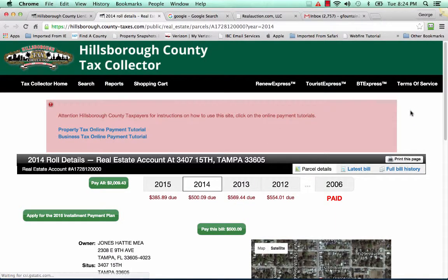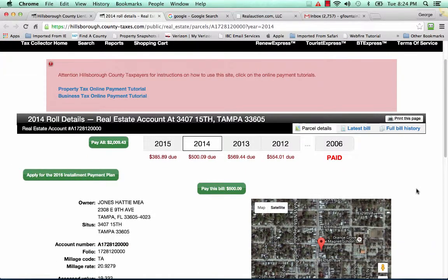And every county's tax collector site is going to look different. There's a lot of good information on here that you'll start to get very familiar with, especially if you start doing tax deed investing. But for liens, you don't need to do an awful lot of time-consuming research.